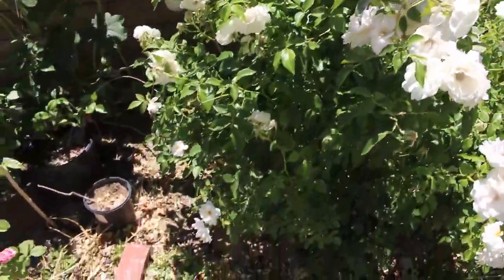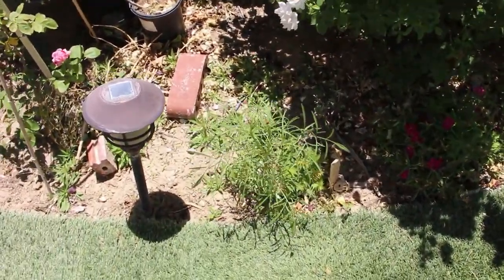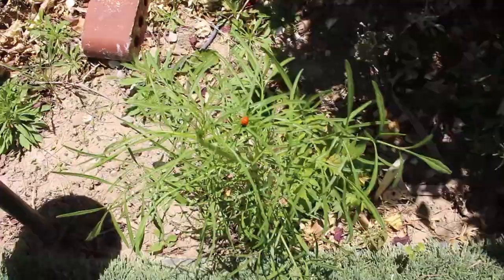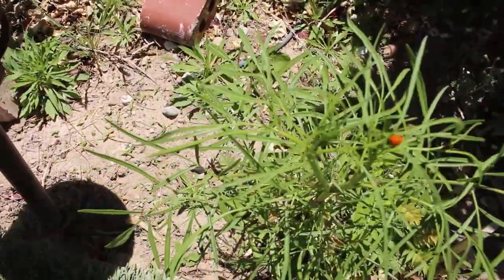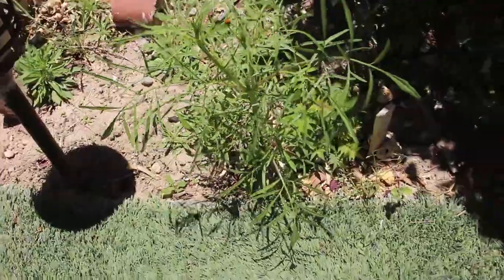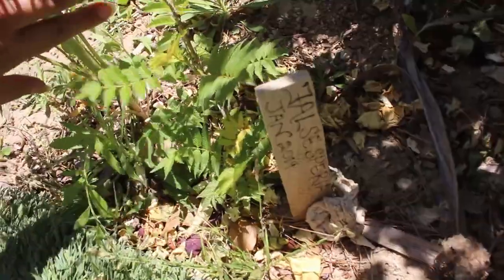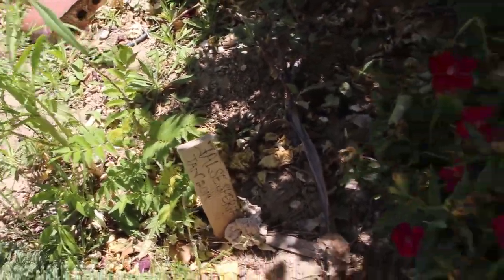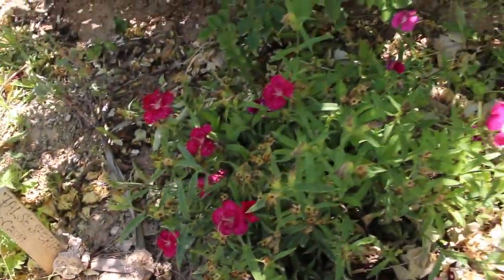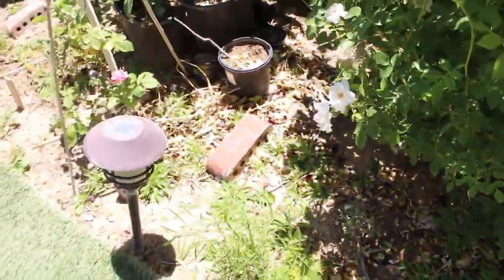This is the white floribunda rose that is super fragrant and flowers abundantly, as you can see, and I harvest loads and loads of these. I have a self-seeded coreopsis from last year with a ladybug on it, and I love seeing these guys because they take care of all the aphids and it's amazing. I also have this false spirea that comes up every year and is loving the weather right now.